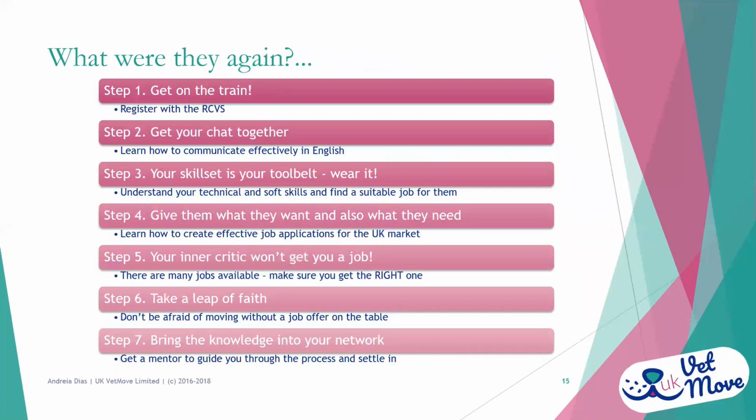Okay, let's have a quick recap of these steps again. We've gone through 7 specific steps. The first step, about getting on the train, was about registering with RCVS. Step number 2, getting your chat together, is about learning how to communicate effectively in English. Step number 3, your skill set is your tool belt, so wear it. So make sure you understand your technical and soft skills and find a suitable job for your skills. Step 4, give them what you want. Give them what they want and also what they need. Learn how to create effective job applications for the UK market.